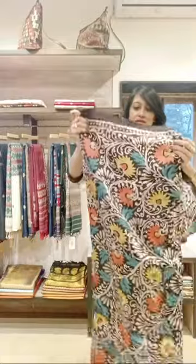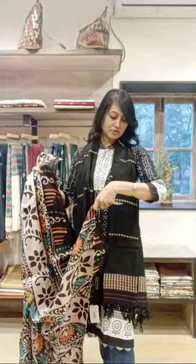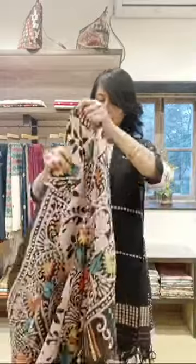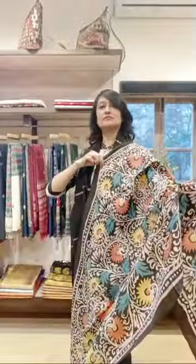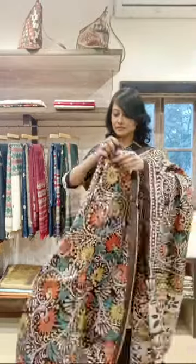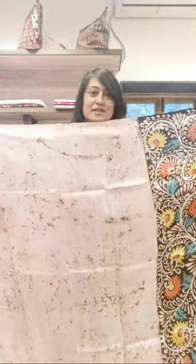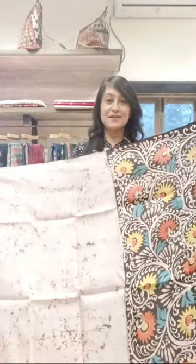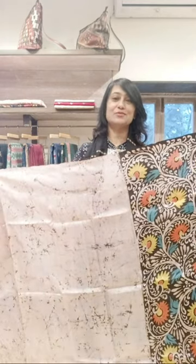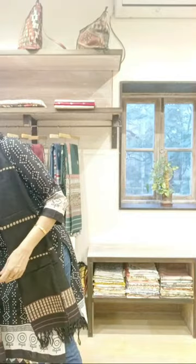Here's another beautiful saree. Look at this. 8950 silk batik saree, 8950 is the price. Really vibrant. These sarees look very smart when you wear them. Vibrant colors, and the blouse piece is a light color that goes very well with the saree. The saree is bright and the blouse piece is a less bright color. Again, 8950 silk batik saree.